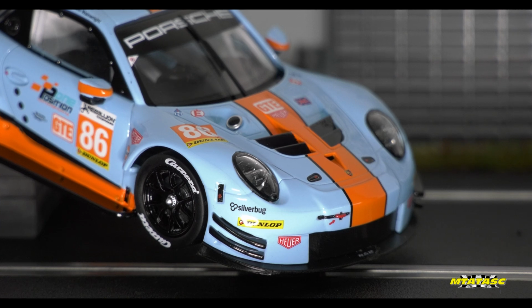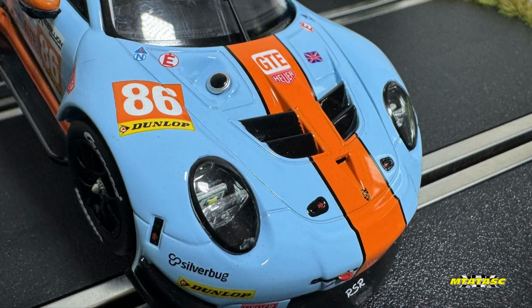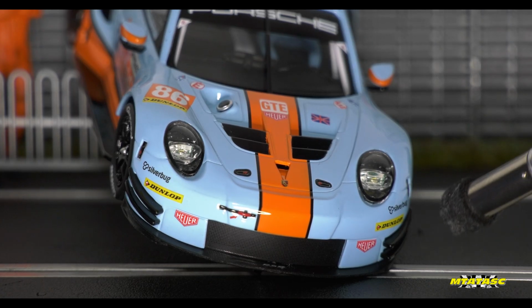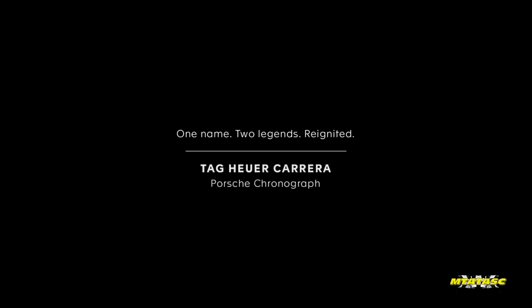Now, let's look at the front of this beauty. So down there on the splitter, you can see the letters RSR. And down there, look, you've got these tiny bits of livery that has Silverberg, Dunlop and Heuer, as in Tag Heuer, the watchmakers. Because as you may or may not know, Porsche and Tag Heuer have been involved with each other for years.